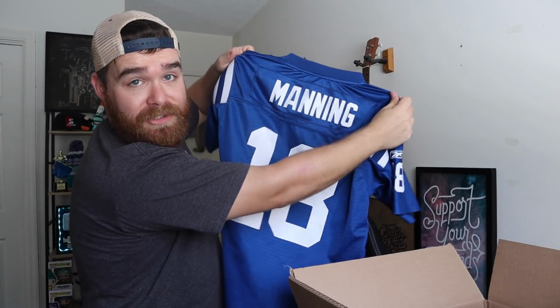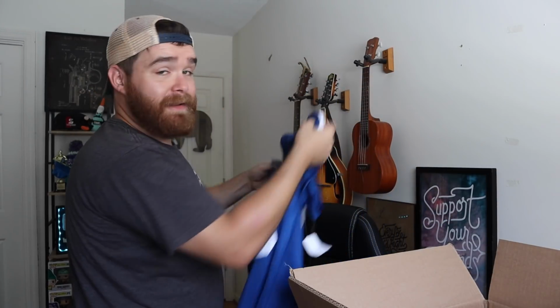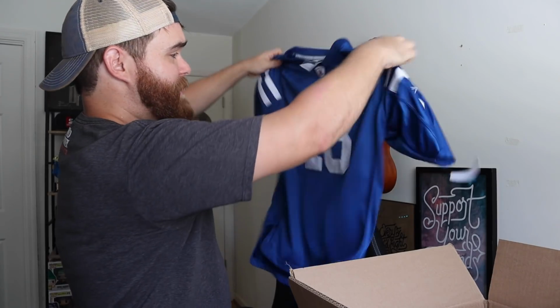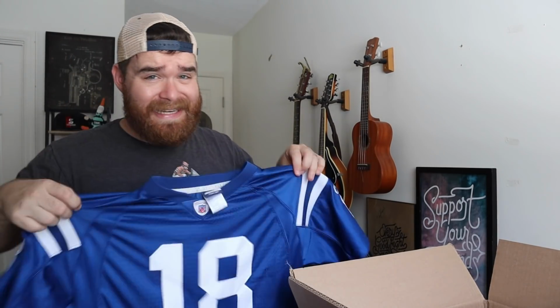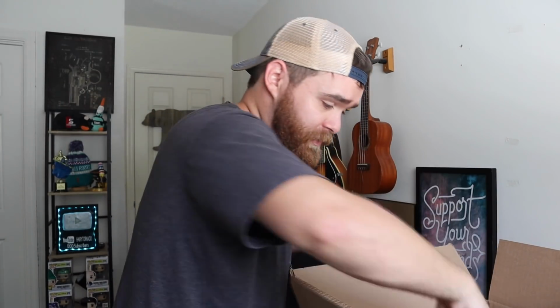We got the Manning jersey. I don't know if this is Peyton or Eli. I think it's Eli. I don't really know anything about football. This says size extra large, but I think it might be a kid's extra large. It just looks a little, I don't know, maybe that'll fit me. It says length 2 at the bottom as well, but I don't think it's that long either. So I'm going to say this is a kid's extra large. That's going in the box. Again, no stains or holes that I can see.